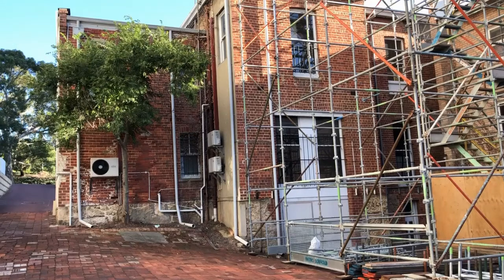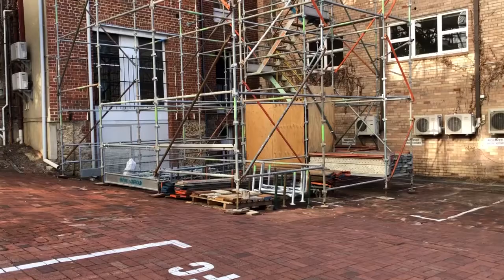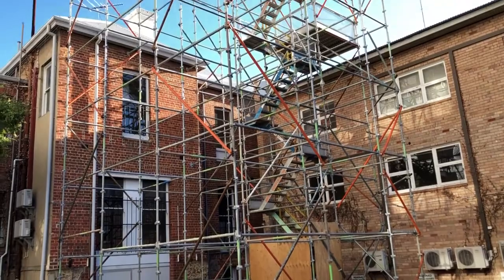But we were chatting with one of the current tenants there a couple of weeks ago after the scaffolding went up, and they said out of the 22 apartments in the original plan, they thought only one had been sold. Now, this place was on sale when I was here in January 2020, and it's now March. So they've been trying to flog these for 14 months, and if that information is correct, who knows if it is, they've only managed to move one. So we go back to those ideas again.